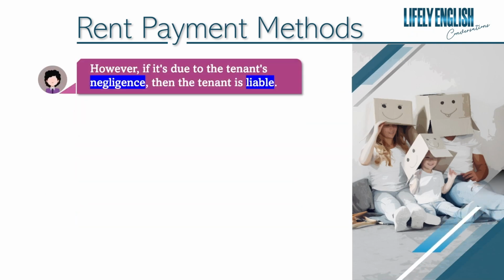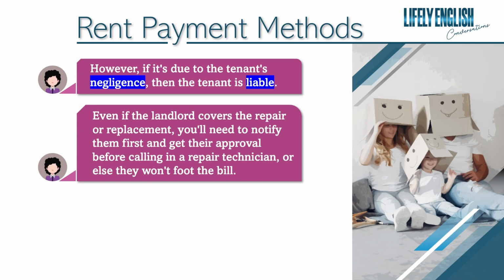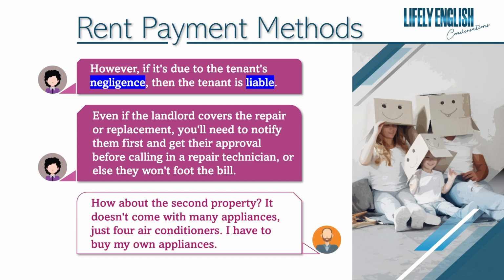However, if it's due to the tenant's negligence, then the tenant is liable. Even if the landlord covers the repair or replacement, you'll need to notify them first and get their approval before calling in a repair technician, or else they won't foot the bill. How about the second property? It doesn't come with many appliances, just 4 air conditioners. I have to buy my own appliances.